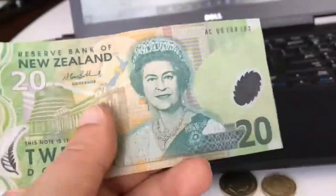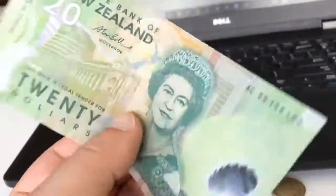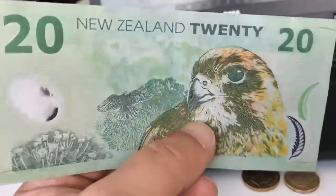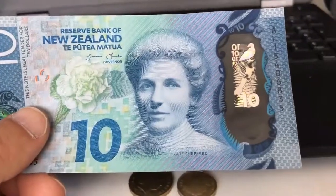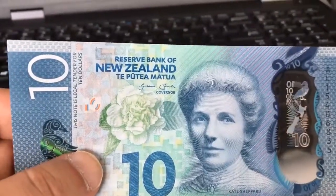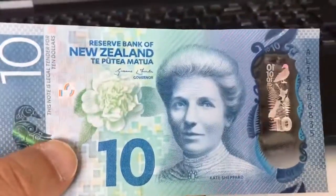So culture on these bills. Okay, the 20. That's cool. I think that's the coolest looking one. Not cause of hot Queen Elizabeth II, but the cool looking eagle. Falcon, my bad. Right, the New Zealand falcon. Cool. All right, moving on to the 10. Check this out. Kate Sheppard. Kate Wilson Sheppard was the most prominent member of the women's suffrage movement in New Zealand. Dude, she suffered, man.